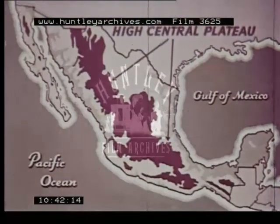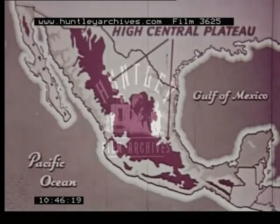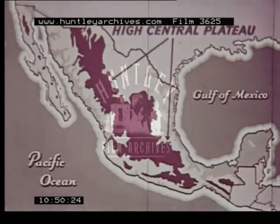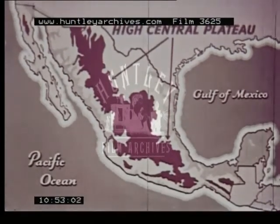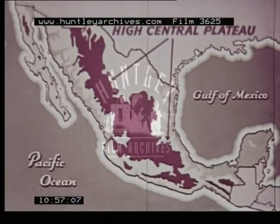The central plateau begins at an altitude between 3 and 4,000 feet, with valleys and tablelands averaging between 5 and 7,000 feet. It has a temperate climate, ranging from cool in winter to warm in summer, and has wet and dry seasons.